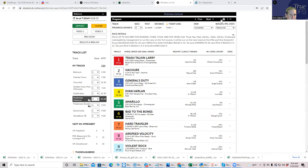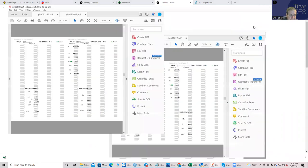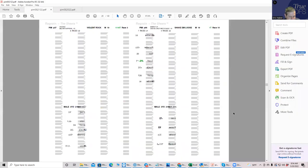Okay, moving on to the fourth race. The fourth race, I actually marked here as being value. I had the 5 on top of the 6 and the 7. And then I put value. I don't know what the great value is there because let's just see. Disco Pharaoh is the favorite. Let's see how good Full Authority is because I don't remember him being that good. Let's take a look.